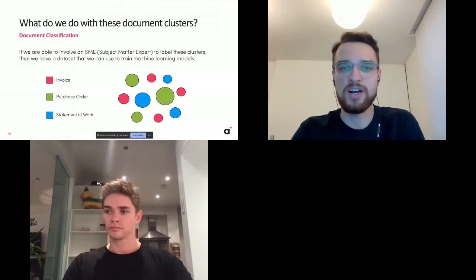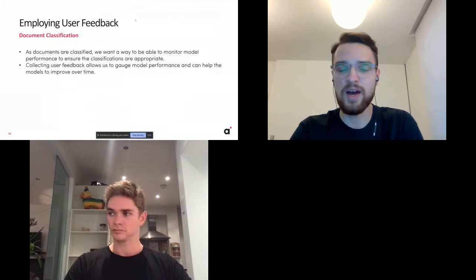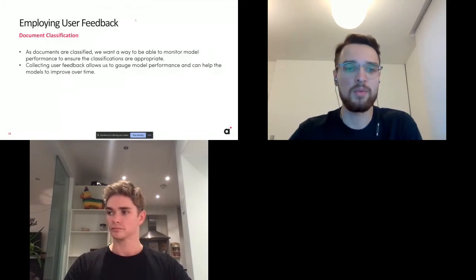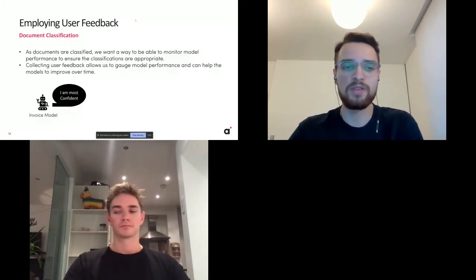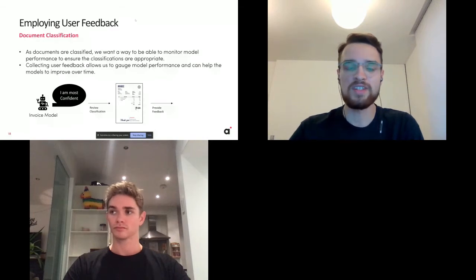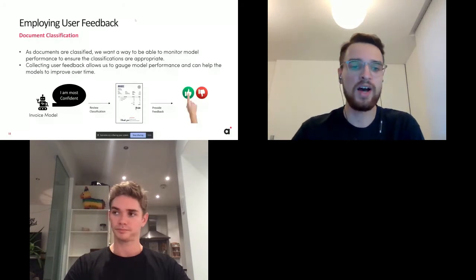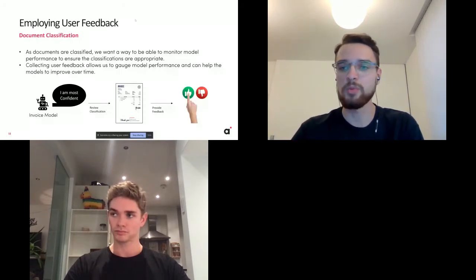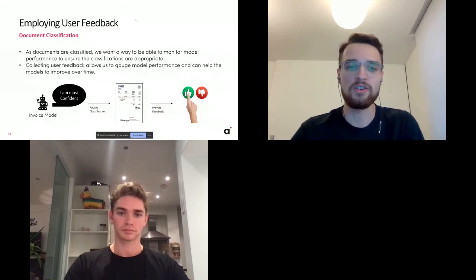So as more documents are classified, we want a way to monitor model performance to ensure classifications are appropriate, and collecting user feedback enables us to not only gauge performance, but it can help the models improve over time. So we start off with an invoice model saying that it's confident that a document is an invoice. Then we can review the classification through a user interface, and we can provide feedback. Is it an invoice? Is it not? A good thumbs up would indicate that it is an invoice. We don't need to do this for every document, but as we do this for more and more documents, we can gauge model performance, and we can also, as I mentioned before, have stronger and stronger models over time, which can lead to more useful metadata around documents.